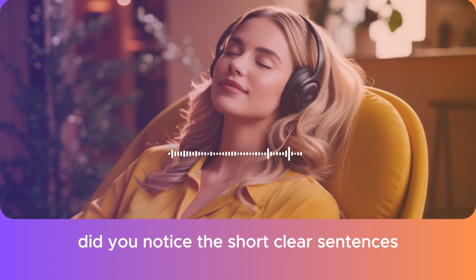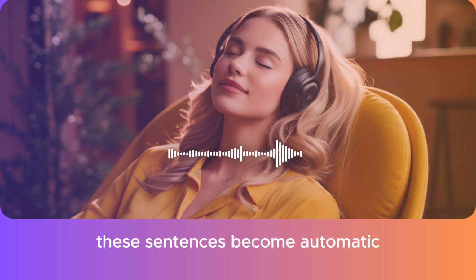Did you notice the short, clear sentences? When you think in English, these sentences become automatic.